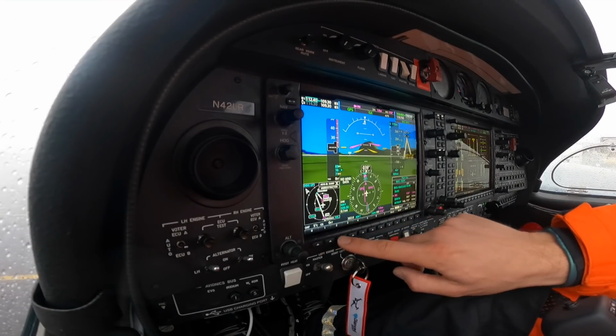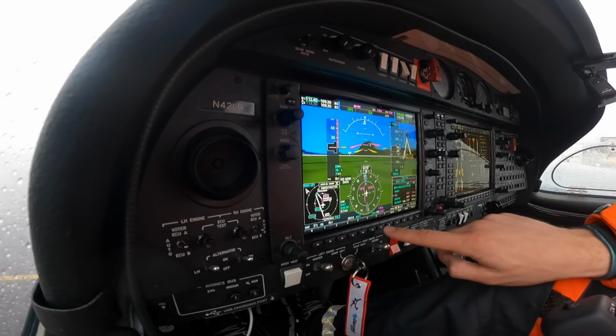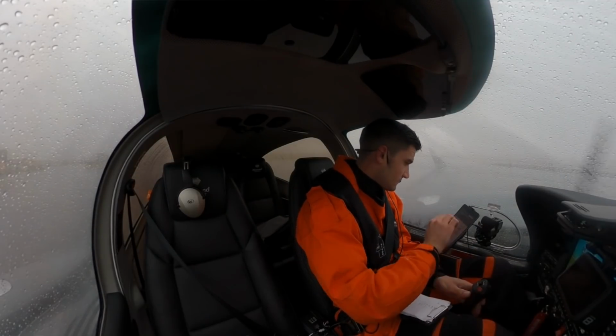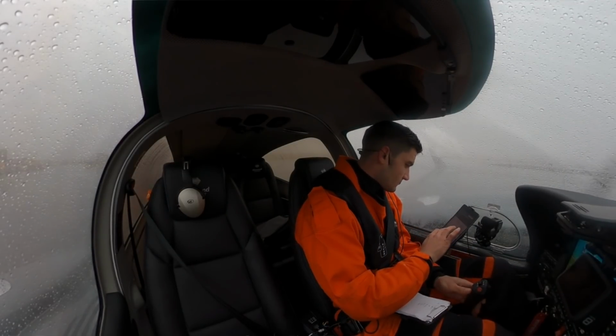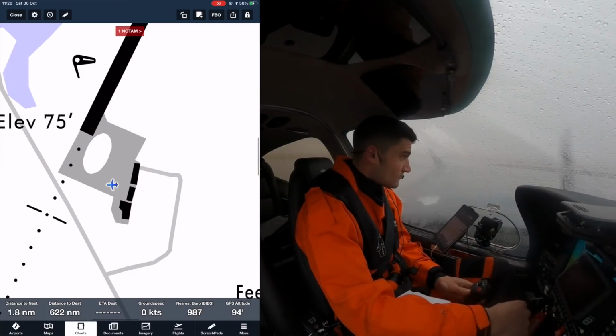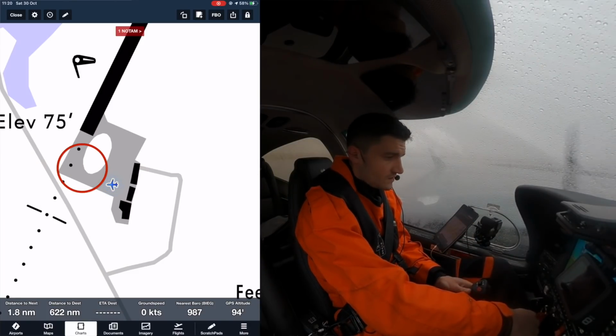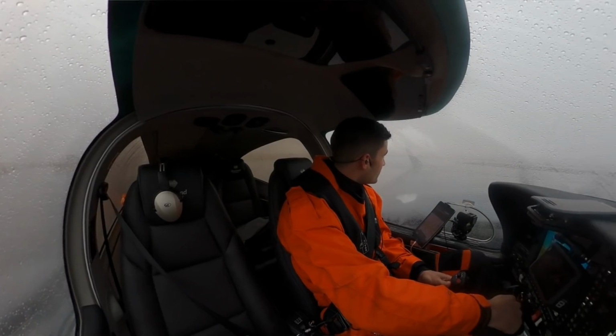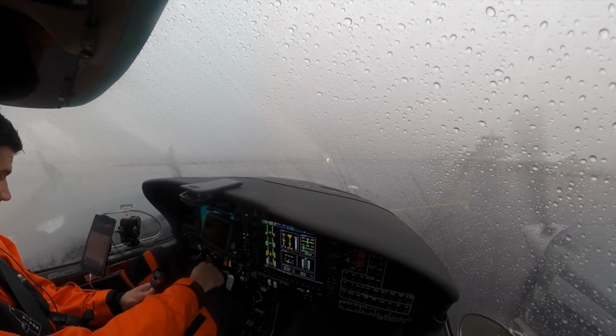November Lima Romeo, Egilsstadir, you may taxi to runway position via exit Alpha. Wind 020 degrees at 8 knots. Temperature 5 degrees, QNH 988. Clear to taxi onto the runway, entering and lining up on the runway via Alpha. November 4-2 Lima Romeo.